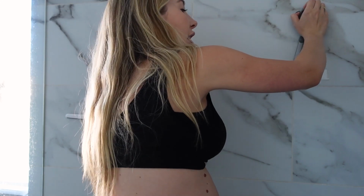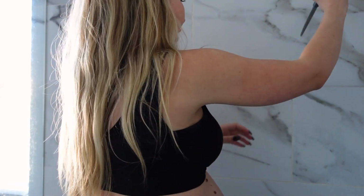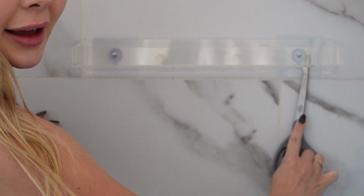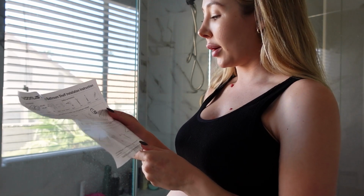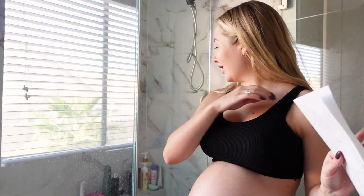Oh yeah, there were a lot of spaces that were not even touching the wall. So I would really recommend this step, something skinny that you can get in there and make sure that it's totally touching the wall. Like that. Okay, and it says to wait 24 hours before we put stuff on it. So I'm just going to wait till tomorrow and then I'll show you what it looks like with all of the products on it.